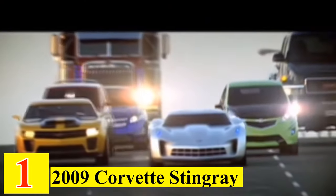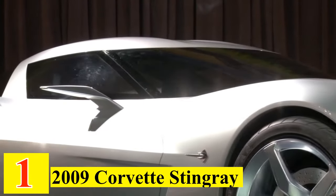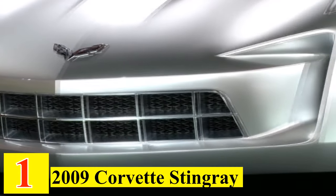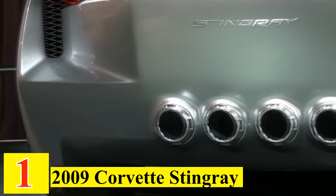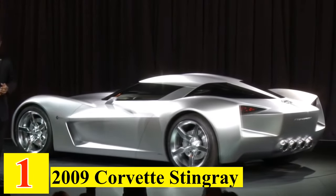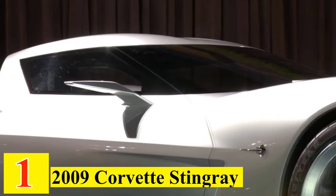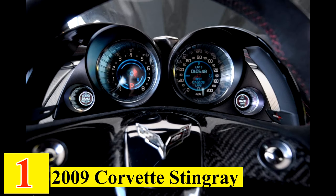The Stingray was designed with scissor doors and a reverse clamshell hood that were all opened with a simple touch of a button. It had extra wide rear quarter panels and prominent quad exhaust tips. On the inside, the designers responded to negative reviews about the C6 interior and designed an all-new interior with lots of carbon fiber, ultra-comfortable body-hugging seats, an advanced infotainment system, and a customizable digital instrument cluster.